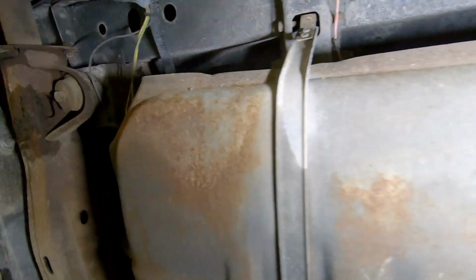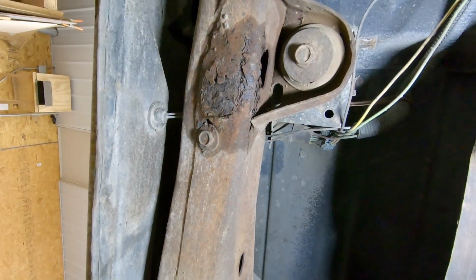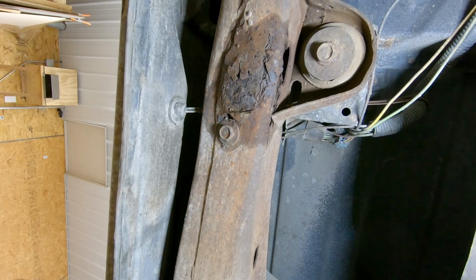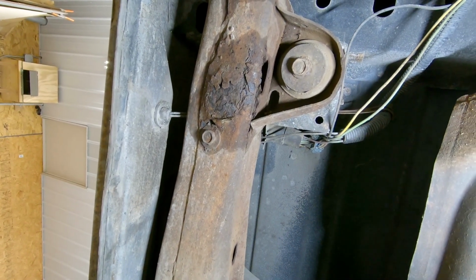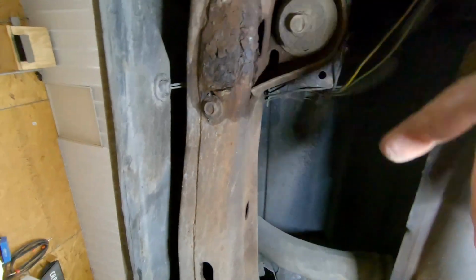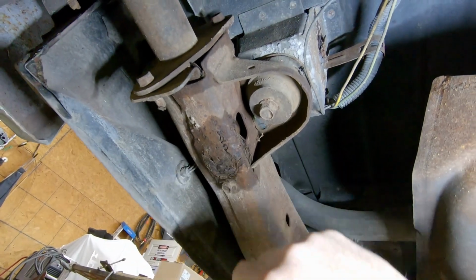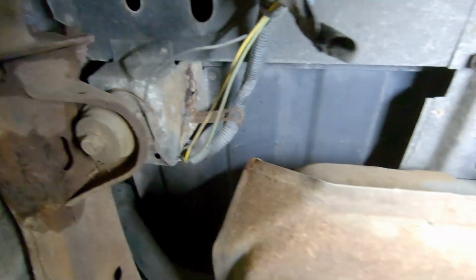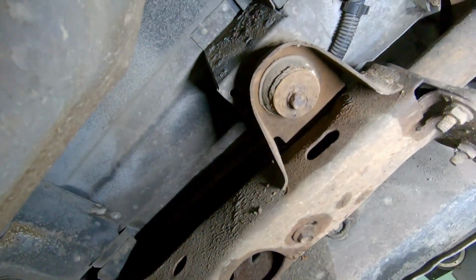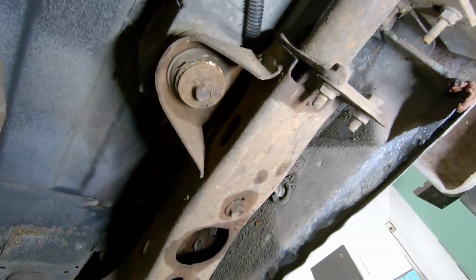Well, I'll grind that out, cut it out, whatever, and patch that back in just so it doesn't get any worse, but it's only here on the bottom. She's pretty crusty. Not exactly weight reduction, but crusty nonetheless. Body mounts are good. The rubber here is baked, but 1980.